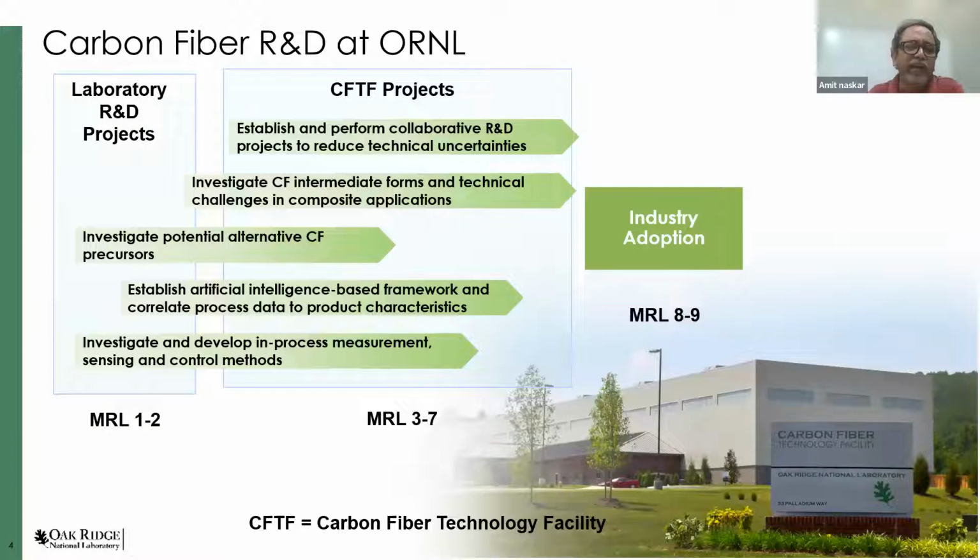Before going there, I just wanted to give again a perspective of what kind of things we do. We do lab scale research. We talk about low TRL R&D, or MRL, manufacturing readiness level, in this sense. There are different laboratory scale R&D projects that we are working on. There are projects on the chemistry of the precursor itself.